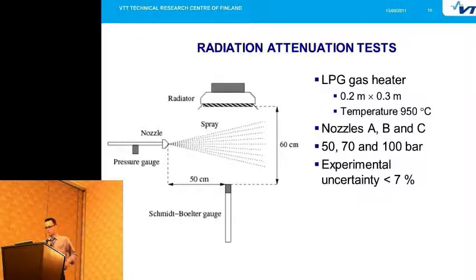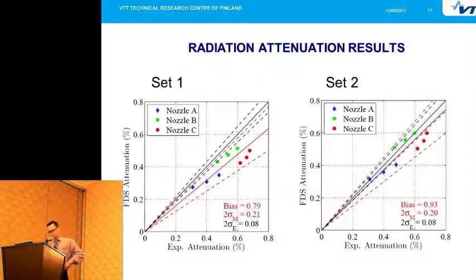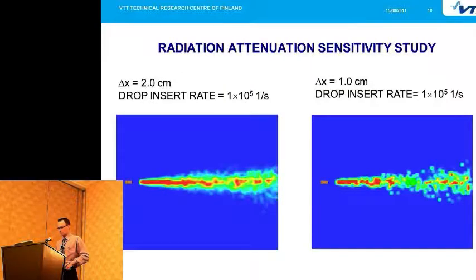Yeah. So I will show the radiation. This was the final experimental theory I'm going to show here. So we measured the radiation attenuation, and this is the kind of stuff that goes into the validation guide. So we can show what is the bias and what is the deviation of the radiation attenuation measurements. When we have a very well resolved case, we are close to the experimental uncertainty here.